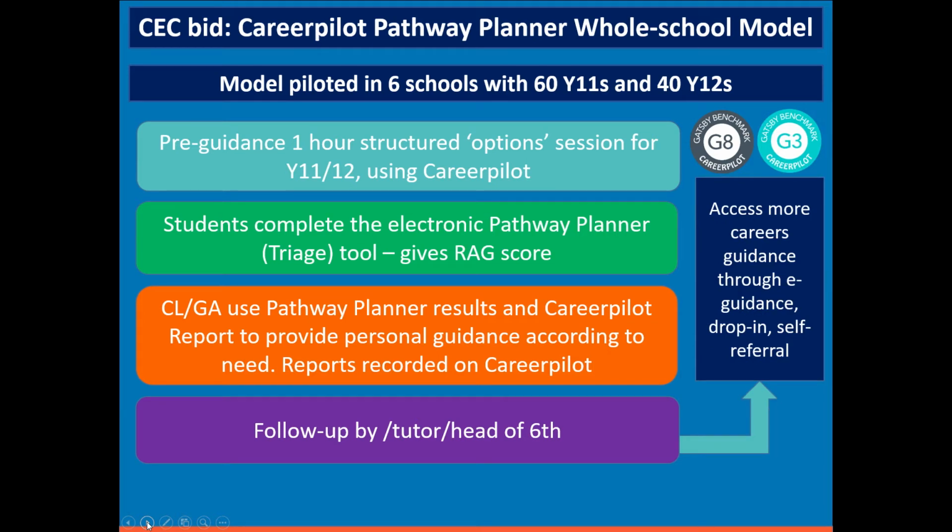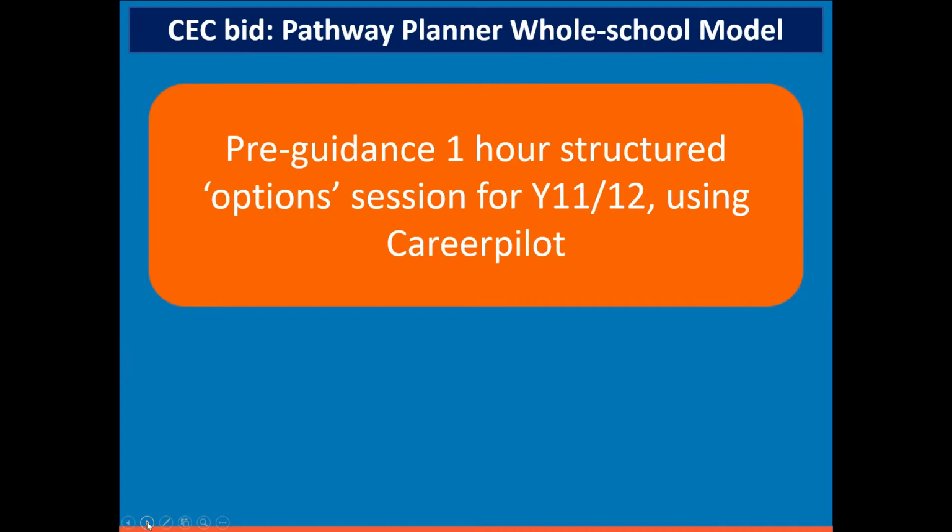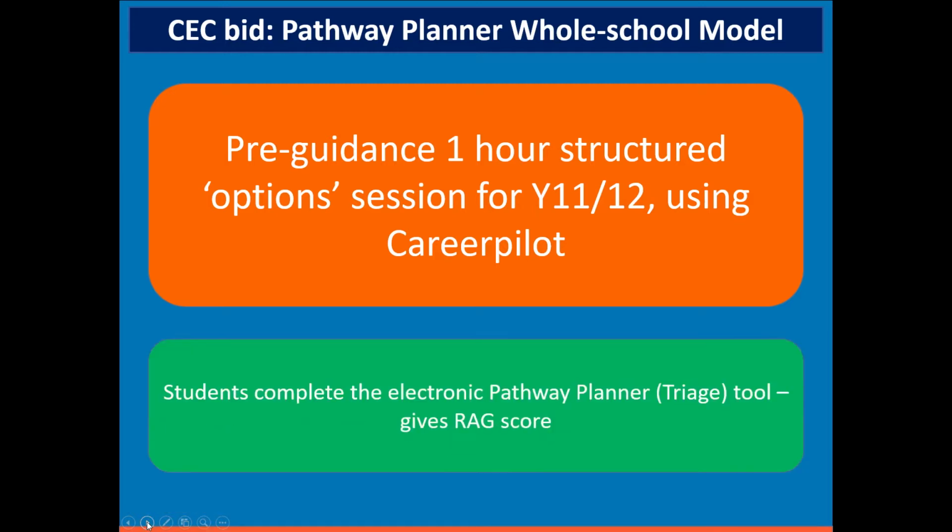So wrapped around this individual guidance, we also had 1 lunchtime a week of drop-in e-guidance. Students could ask a question online, and self-referral or tutor referral, and all this can be recorded on the system. So I'm just going to run you through those different stages of the process so you can see how it works. So the pre-guidance 1 hour structured session, which is all about their options, and then at the end of that they're going to do the pathway planner.